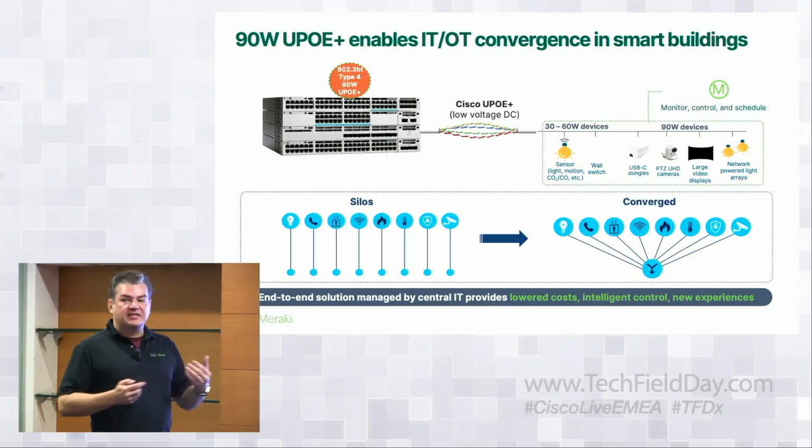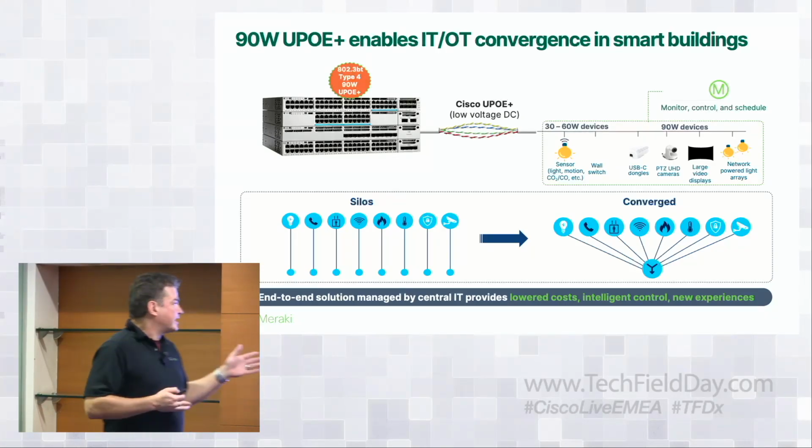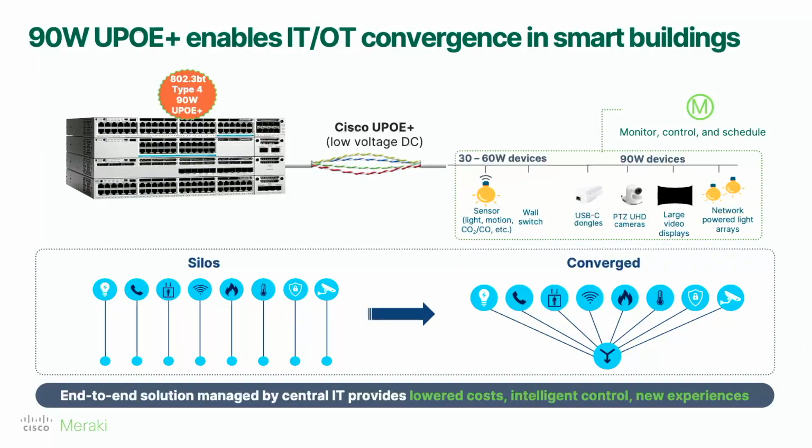Now, we've seen that convergence with the 9300X, because we have both the power capabilities as well as the segmentation capabilities with adaptive policy, making sure that we can create these simple rules that say, your LED light is not able to talk to your printer, right? There's some very simple rules we can enforce, and that segmentation is inherently applied throughout your infrastructure.